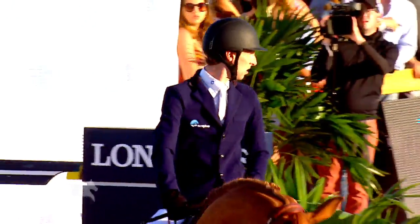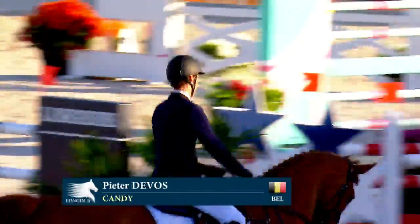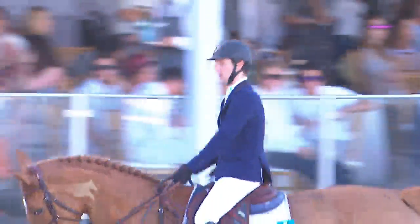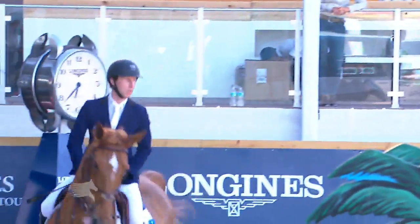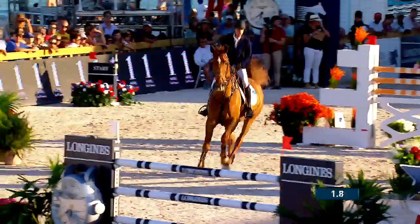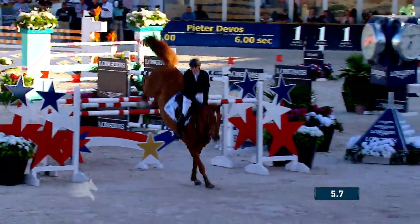Well, final combination in this second round. Peter de Vos and the big jumping Candy. And the reason he had the fastest time, he left out a stride down that last line. It was a 4-stride line. I mean, definitely 4, and he did 3. Yeah. This horse just eats ground. Ginormous stride. I don't think that's a word, but it'll do. It is now. You know what it means.